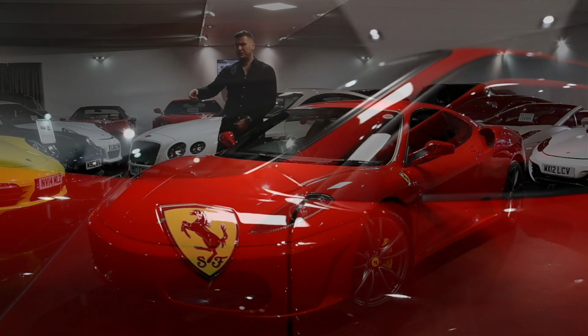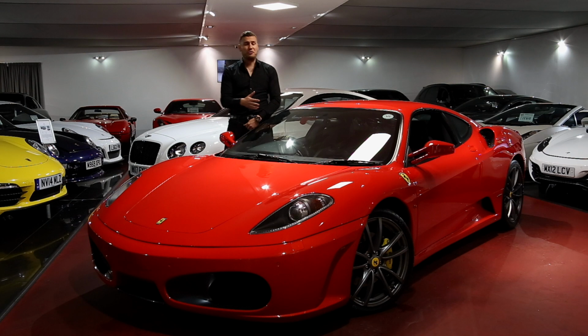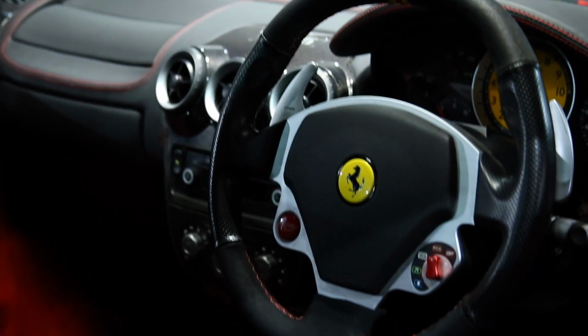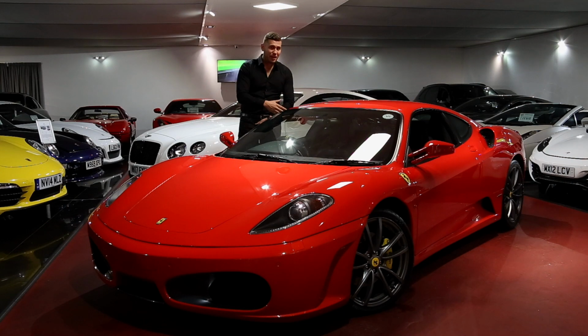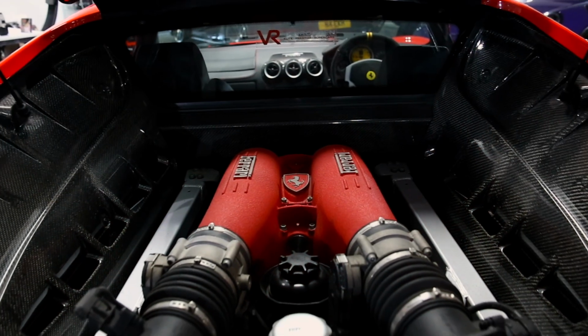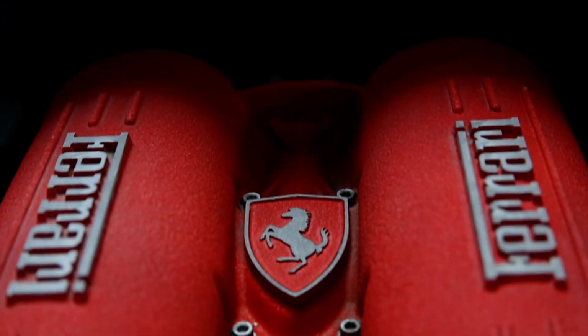It's been specified with front and rear parking sensors, satellite navigation, although as most of you will know, on an F430 the sat nav isn't the best in these cars. We've got carbon interior trim, so it's a really, really good spec. Also, the previous keeper, Andy, changed a lot of the interior trim and the engine bay to carbon fibre, which looks absolutely magnificent and really finishes the car off.